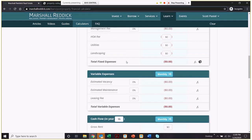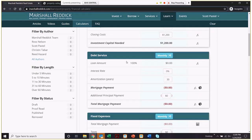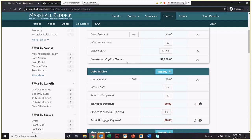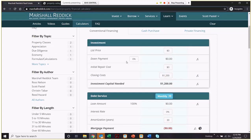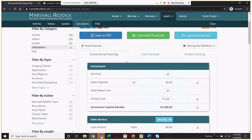What I've noticed over the years is that people tend to have their own spreadsheet that they've taken countless hours putting together. 99% of the time it's missing something. The correct formulas are not in there. The necessary expenses are not in there. And so I do encourage everybody to use this calculator for many reasons.